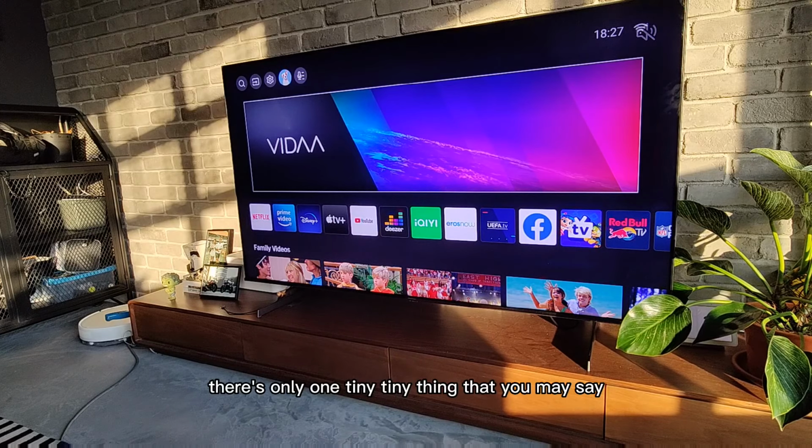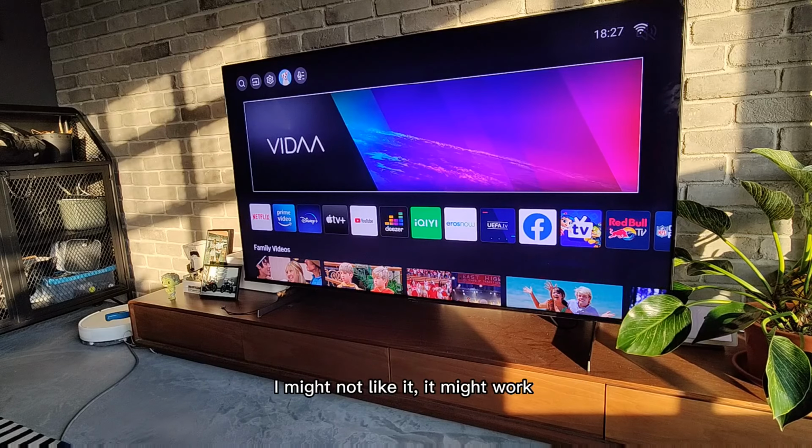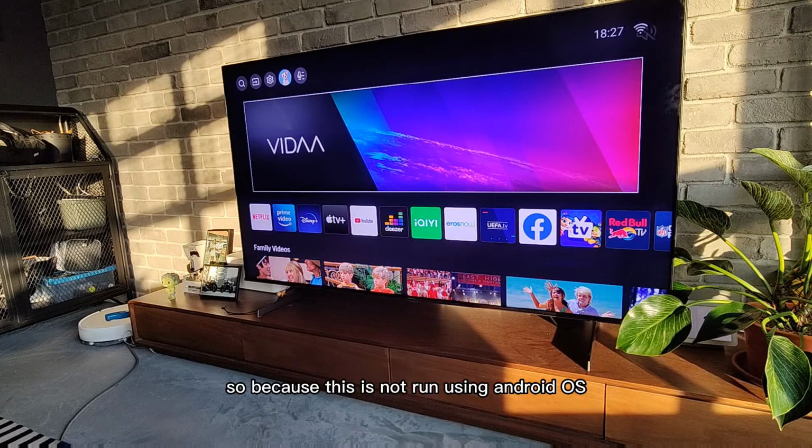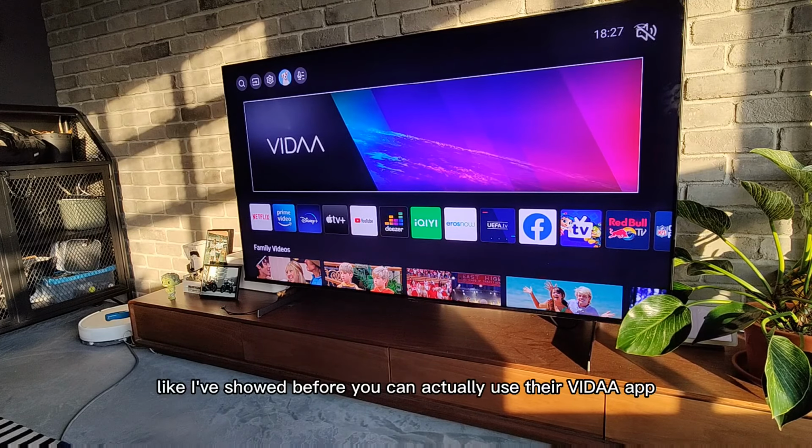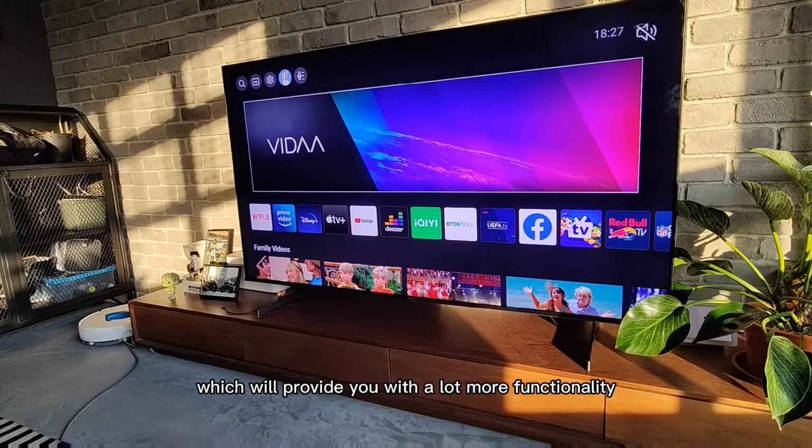There's only one tiny thing that you may say you might not like. It might work for other people, right? Because our house is run using Google Home, and because this is not run under Android, you can't connect it to your Google Home as one of the accessories. But nevertheless, like I showed before, you can use their Vida app, which will provide you with a lot more functionality.